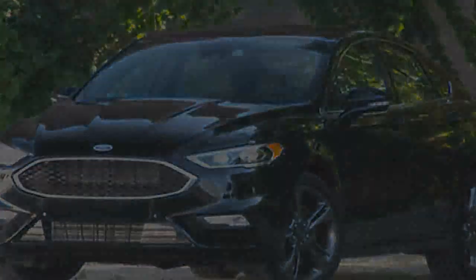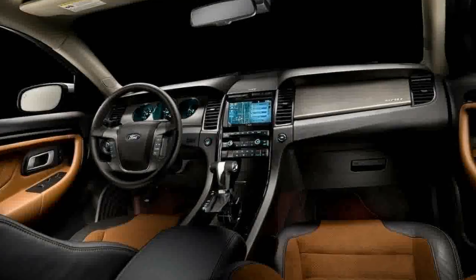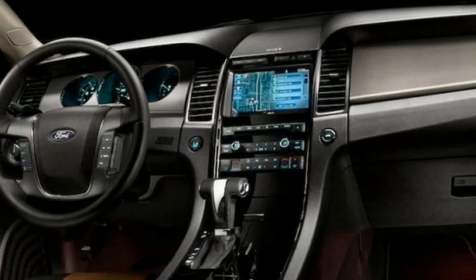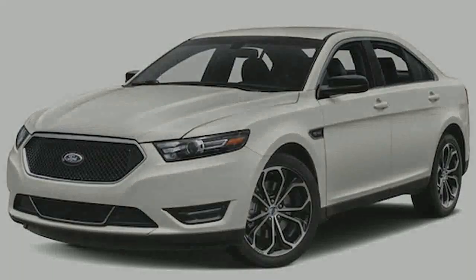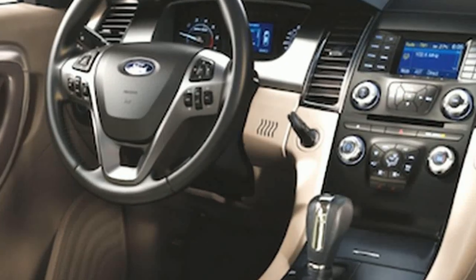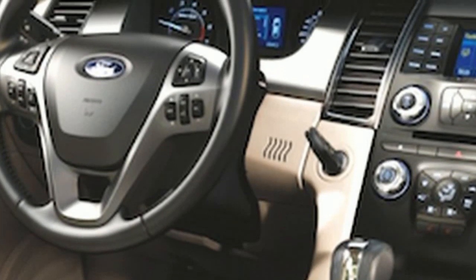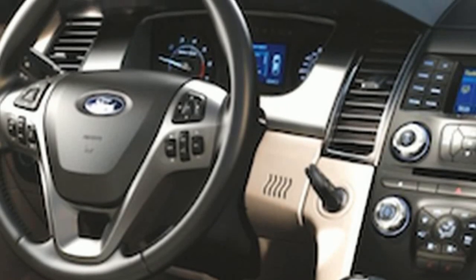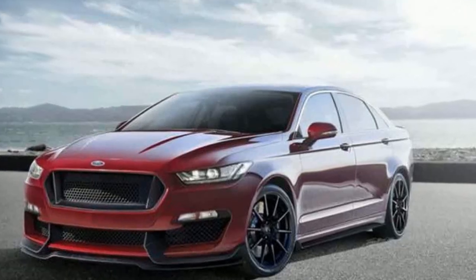The SE features cloth upholstery, a rearview camera, Ford Sync with Bluetooth connection and a 4.2-inch display, a 6-speaker stereo, 18-inch wheels, and power adjustable front seats. SEL includes dual-zone climate control, and also a leather-wrapped steering wheel and shift knob. Options include the clearly better Sync 3 infotainment with an 8.0-inch touchscreen, $1,050, 20-inch wheels and sunroof.